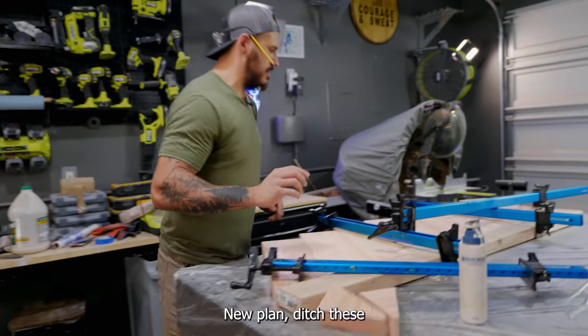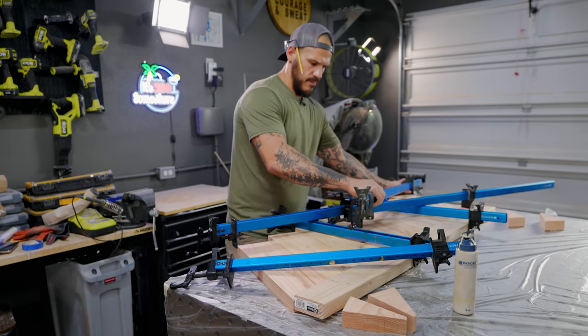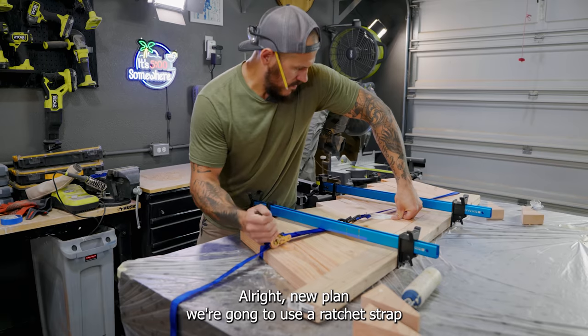Plan. Ditch these. Okay, we're squeezing out. Now we need one on this side, and this might work. All right, new plan. We're gonna use a ratchet strap.